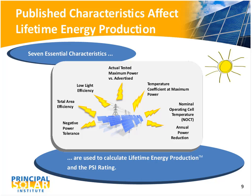The low light efficiency is how well PV modules produce in less than standard test conditions. A commonly used metric there is the power generated at 0.2 of the standard test condition, or 200 watts per square meter. We also look at the actual tested power. That means that we don't test the power, but we use tested power values and compare those to what the manufacturers claim their modules will produce.